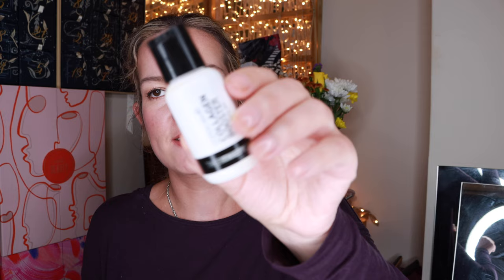The INKEY List Collagen Booster. I bought it just to try it. I have no clue what's in it, to be quite honest, but whenever I hear collagen booster, I'm like, yes, please. So I did use it, but I'm not going to be repurchasing it. I kind of like to know what exactly I have in my products, and I can probably find out, but I already have a ton of products in my beauty routine anyway, so I don't feel like I need an extra.